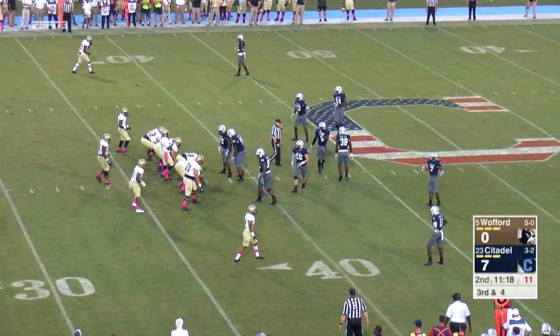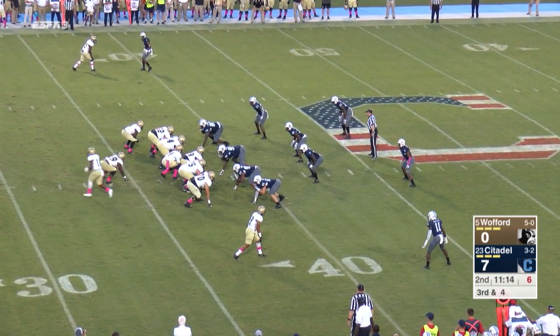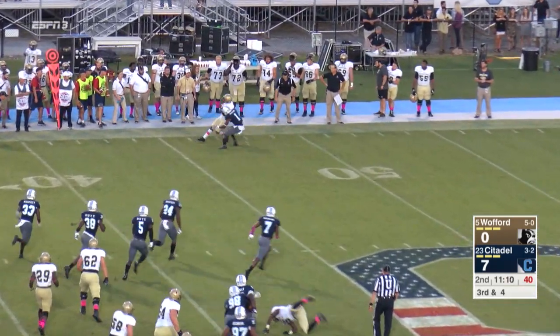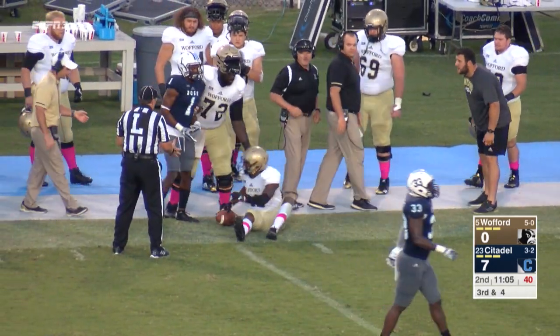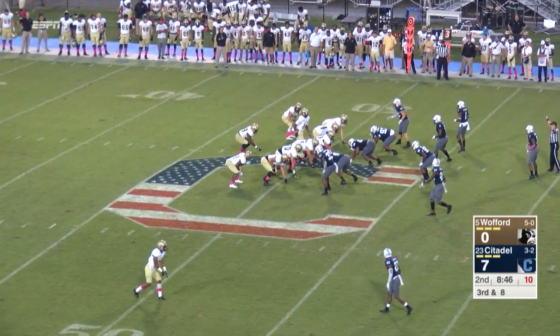Morgan and Stoddard among the running backs for Wofford as they go out of the wing bone. Wideouts either side. Morgan in motion left. Play action, Goodson. He'll throw to the far side. Caught at the 48-yard line. That is Jason Hill with another big first down reception. Now it's 3rd and 8 from the Bulldog 49.